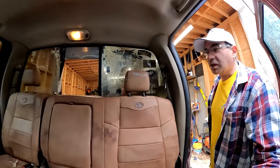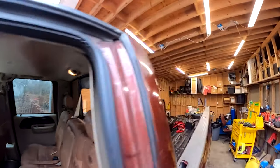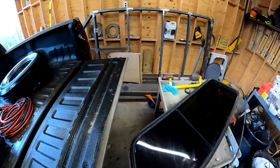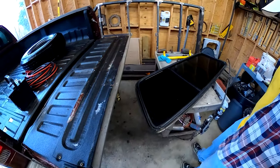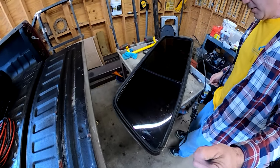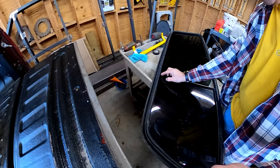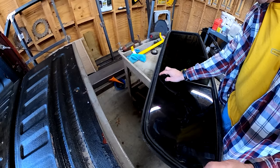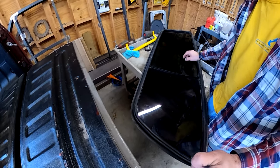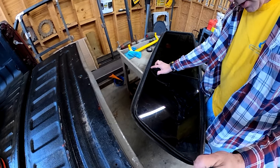The next issue I want to tackle with this truck is getting this rear glass replaced. So I was able to find a back glass from a junkyard. This is a power slider just like I have, and it came out as one unit. The only thing going on here is we also have that same film that was on my windows on this back glass window. So I've got to get this off. You can't even see through it. So I don't know how you're supposed to drive with all this film on here like this.